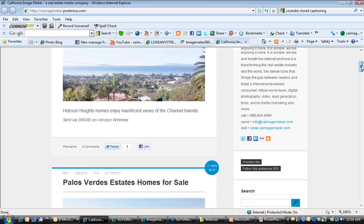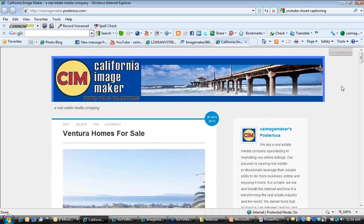You can be doing your favorite dry cleaner in a particular neighborhood. You can take a quick photo of you in front of that, and your local vendors will love that. There's lots of creative ways you can use this.